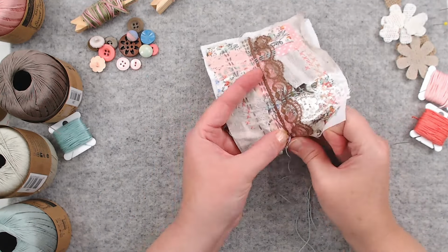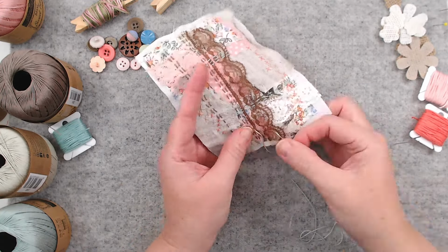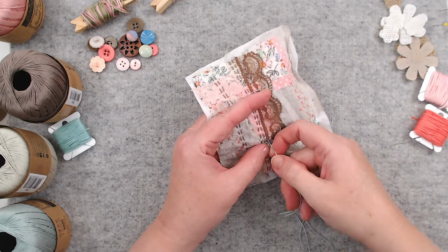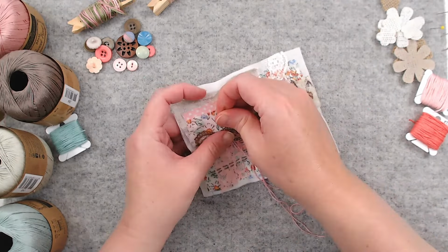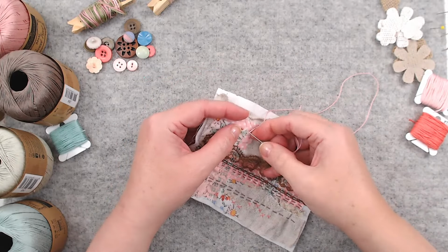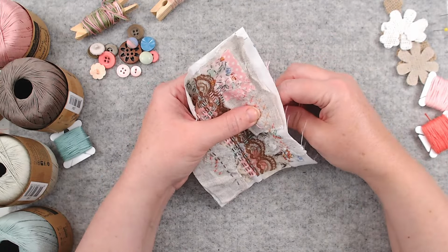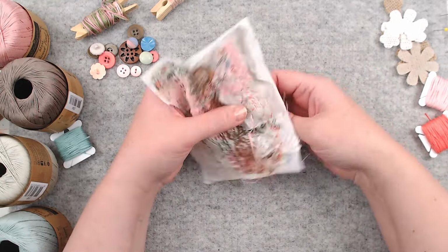Now I've got some more mint green, a slightly different shade in a thicker thread, and I'm adding some more vertical lines of running stitch. I've got a stronger pink. This is a Sheepy's thread called Old Rosa. It's a nice dusky pink, and I'm adding some much bigger crosses in the cross stitch sections.